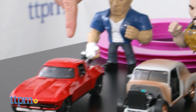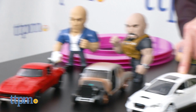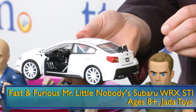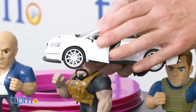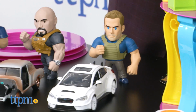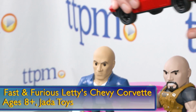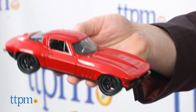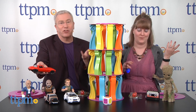These are the Jada collectibles. So we've got Mr. Little Nobody's Subaru WRX STI, and look, it's got all kinds of great detailing. So these are really great. These are sort of like a balance between a toy and a collectible. Yeah, Jada does a really good job with those. We've got Letty Ortiz's Corvette. No, I thought that was Dom's. Maybe not. Oh, this is Letty's Corvette, because she had another car, but she drove it out of an airplane in Fast 7, so it kind of got wrecked. So she needed a new car.